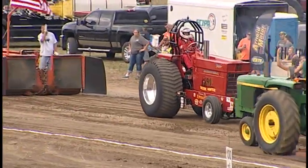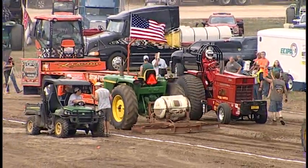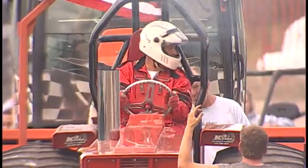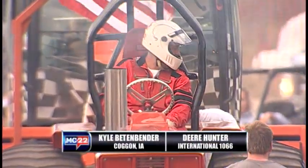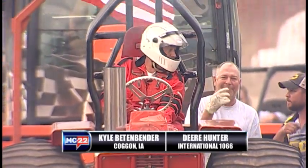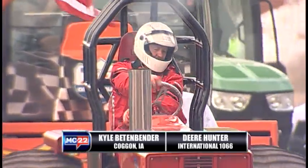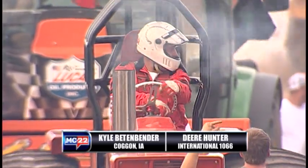Fourth puller here in this class will get us halfway home tonight in the 9,300-pound Superfarm stock. And it's the guy that won it all last year, your points champion out of Coggan, Iowa, Kyle Beatenbender. So far this year, a pretty good start as well, as he's got a fourth place finish, and it looks like a sixth place finish, tied for fourth, so a little bit of work to do. Kyle Beatenbender, Coggan up next. The 1066 he calls Deer Hunter.